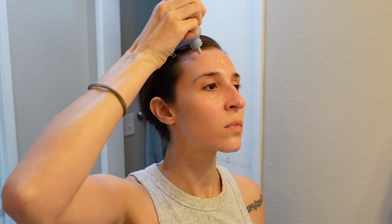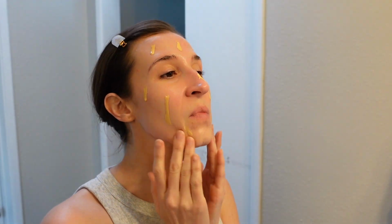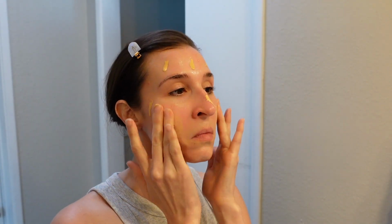As far as application here, I use a dot method. So I'll go in with 11 to 13 dots, work that into the skin, and then wait a couple minutes before going in with the second layer. The tint on this appears quite orange upon initially coming out of the bottle, but once I work it into the skin, it's not super apparent. It does alter the shade of my face a tiny bit, especially towards the back of the jaw where I think I'm the palest, but it's not something that's noticeable enough to stop me from using this.